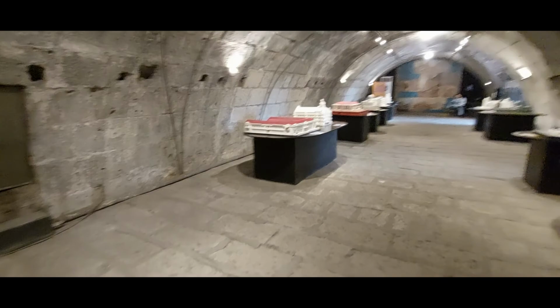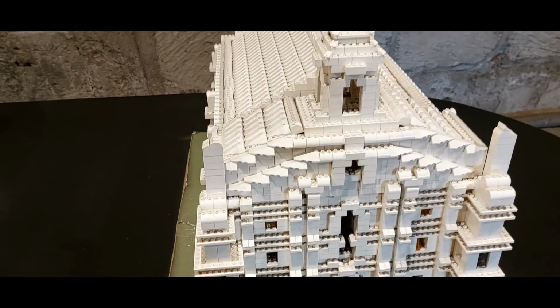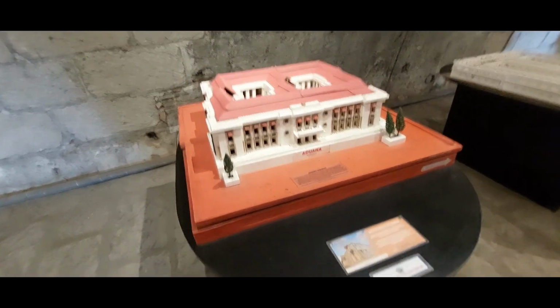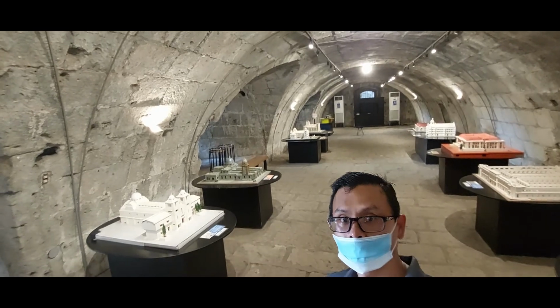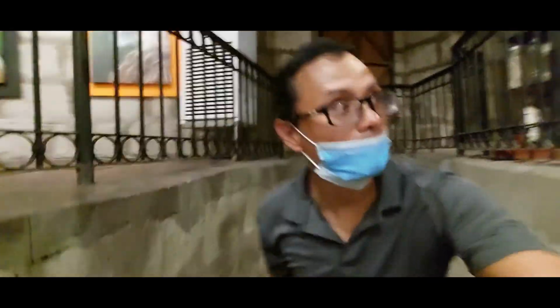That's a G. They're made out of Lego. See that one? These guys, the guys from Lego Masters must have been commissioned to create this. Cool. I scraped my back wall behind it, crouching. So I have to look down. Okay.